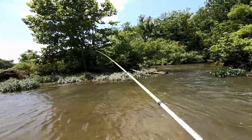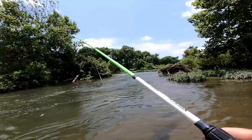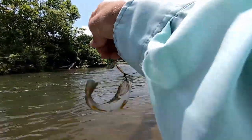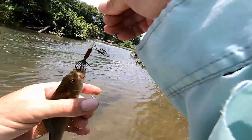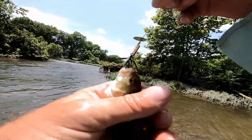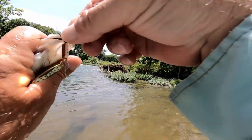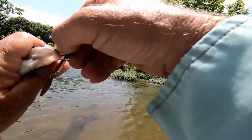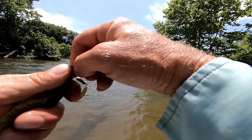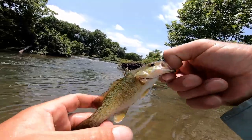Got one. I got one, guys. My first bass of the day. Ha ha ha! Target species acquired. Am I having fun or what? Man, how are you gonna get all three hooks in your mouth? Oh my goodness. Two of them are out. There we go. All right.